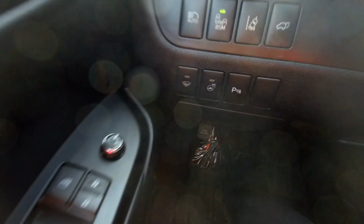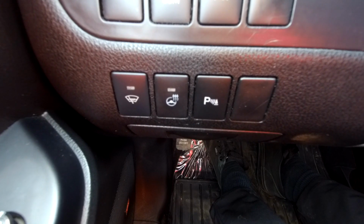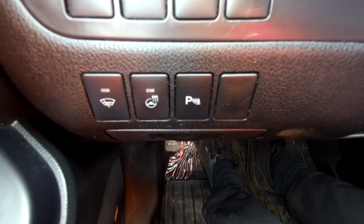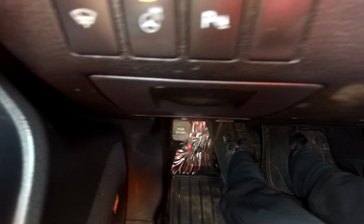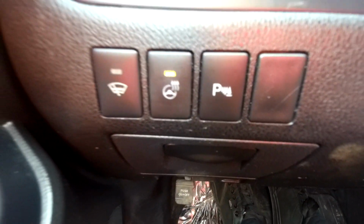You have a number of safety equipment here as well. You've got the auto, I think that might be, oh, I'm not sure what that auto light might be, auto high beam. I'll have to double check that. I apologize, I didn't research that before I jumped in the car. Blind spot detection, lane departure warning as well. Heated steering wheel, which I really like. And parking sensors as well as that backup camera.